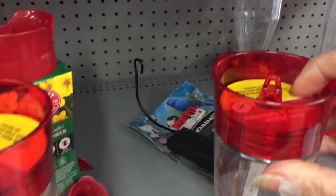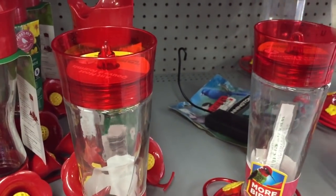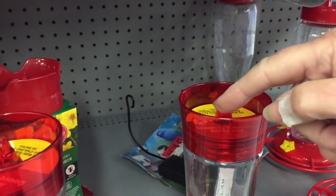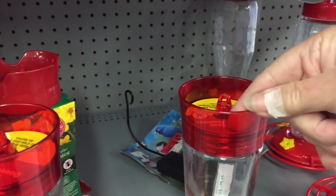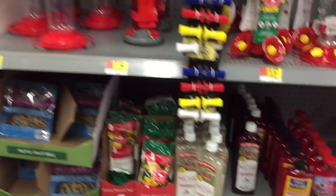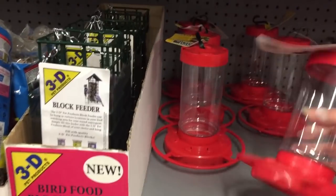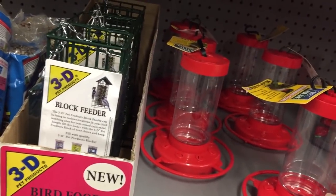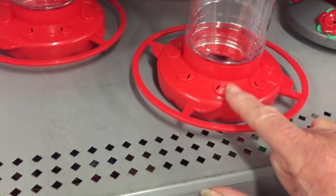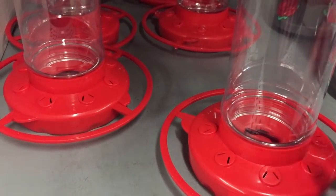And you've got a really nice ant moat. So this is really good because the ants will come down the wire, but they can't cross as long as there's water in there. Look at all the water you can hold in there. So that one's really good. But I think today, I'm so tempted to pick up one of these because it's only $3.67. I will modify it so it will work for my hummingbirds. I just make the hole a little bit bigger.